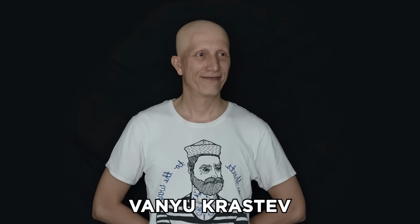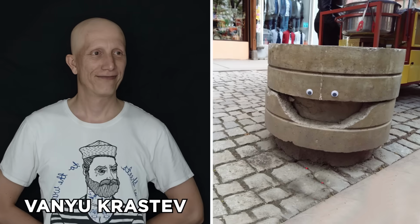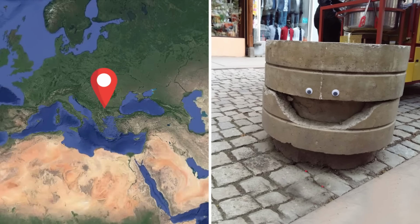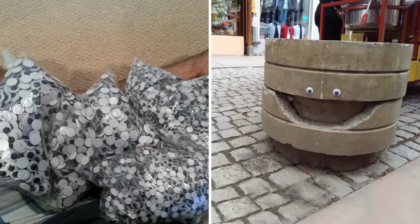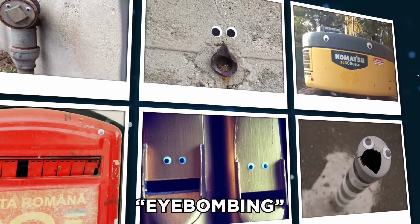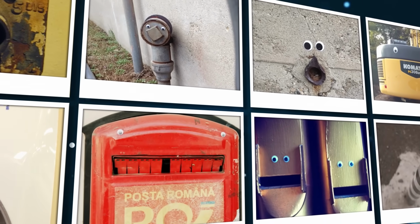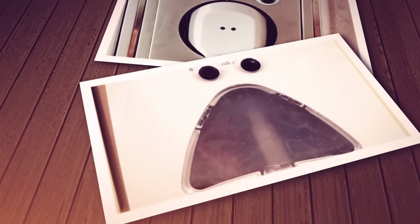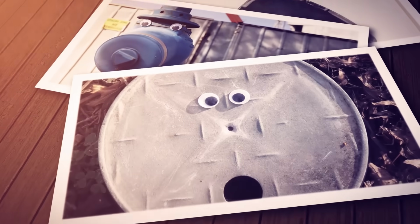Artist Vanu Krastev turns inanimate objects like this one into animated characters as he scours the city of Sofia in Bulgaria, armed only with a bag of googly eyes. He calls the hilarious process eye bombing, and after seeing some of these adorable results, it might just catch on. Who knew sticking a pair of cartoonish eyes on something could go such a long way?